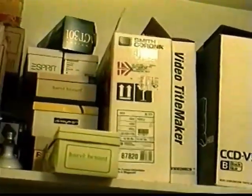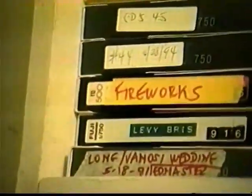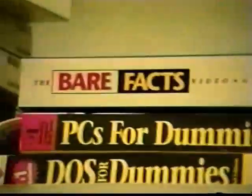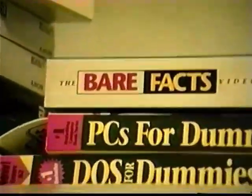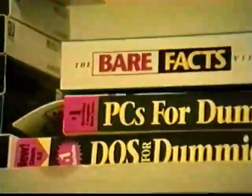Title maker box, typewriter box, and of course the Hi8 camera box. Here are some bags from the VSDA. I'm collecting bags again, little by little. Here are some tapes that I just brought from Cleveland. This is like some temporary stuff. Here's some stuff that I'm saving. Bare facts, if you ever want to look up a nudity shot or a nude shot, someone who was in a movie, this is the book that tells all.